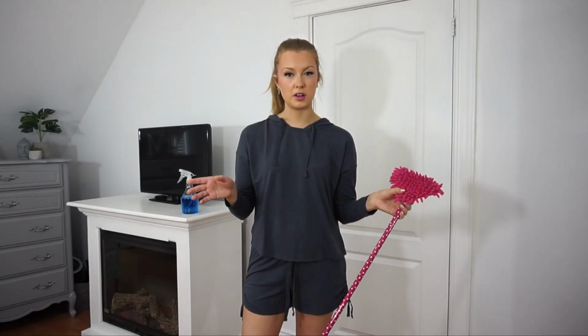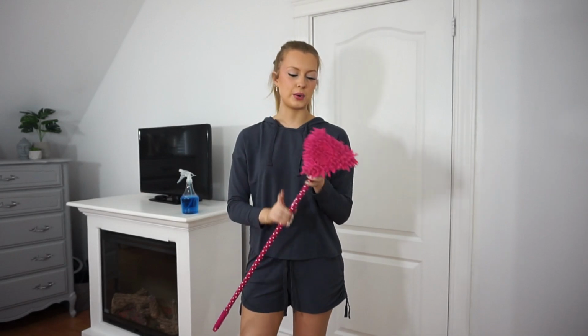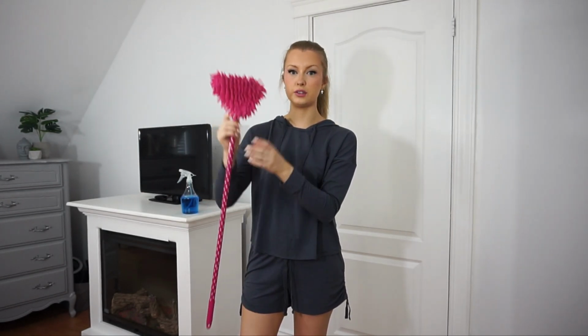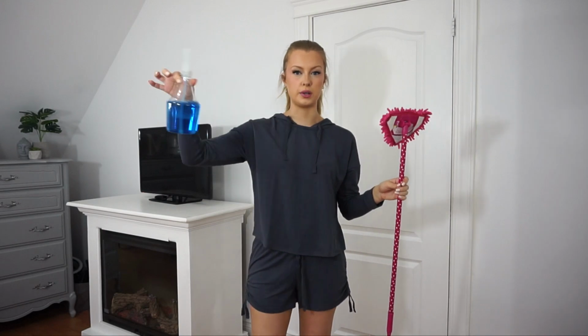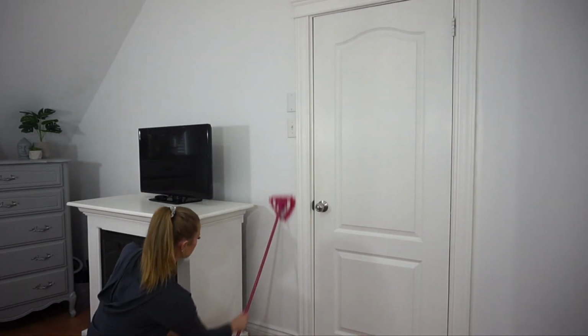Okay, I'm gonna wash my walls, which is a task I can't stand doing, but I'm gonna do it. So I just have this little scrubber thing with the long handle, and I got this from the dollar store. I think it was about $3 or something like that. And then I have some Fabuloso in a little spray bottle right here. So blue Fabuloso, you guys, smells amazing.